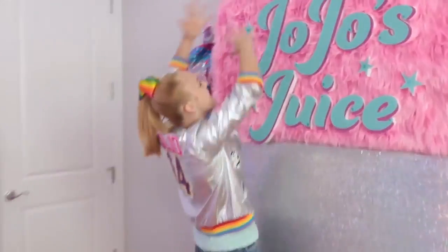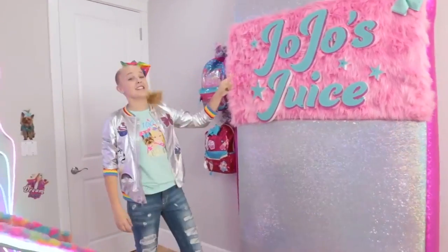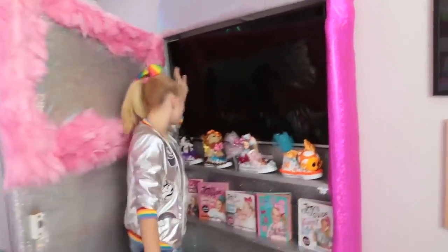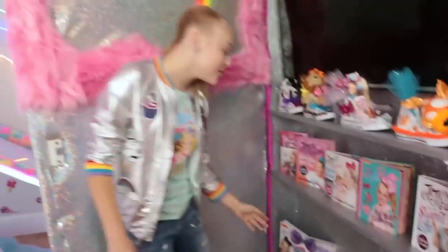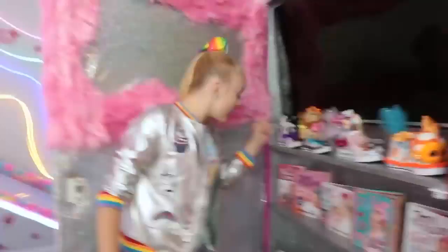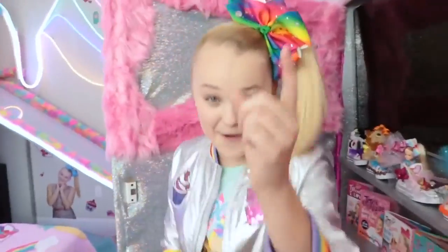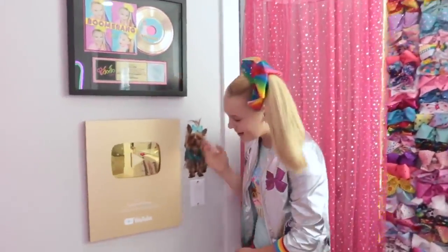And look at this little big monster. This is JoJo's juice. That is cool. This is what makes it really cool. If you open it up, ta-da! In here is, of course, my TV. Then we got my high top shoes. We got some of my books. And then we got the new toys that are available right now at Target. We got the microphone, another unicorn, the slime kit, a JoJo doll, and, of course, the brand new JoJo bow maker. Next up, we got my boomerang gold plaque and, of course, my JoJo Siwa Vlogs YouTube plaque.